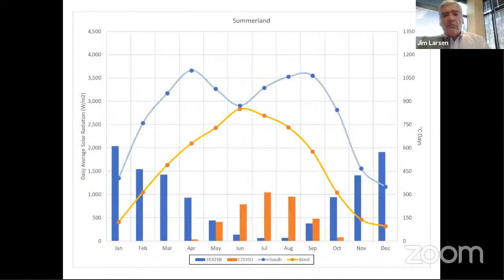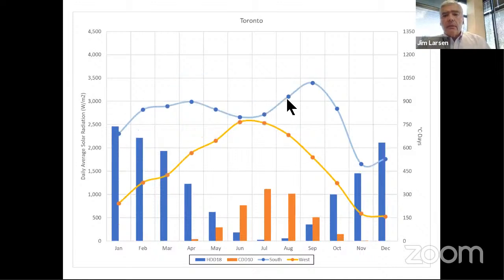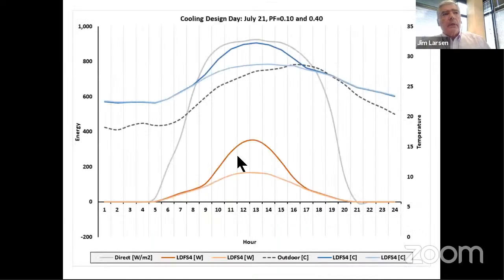The last thing I've got is that I can do this for any other climate. So here's Summerland, here's Toronto, two other examples just to show how you can do those plots. The last thing I looked into here was the question of an overhang. I don't have final answers on this, but I've got some trends that I can at least show here. Complex slide, but let me show this. This gray line right here is the beam radiation on the south face of the building in the summertime.